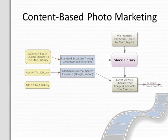Okay, after the lightbox, you select 12 of the best images and you add those to a gallery set. Here you add a little more information to your photo captions and you basically create a mini photo essay in slideshow format. Again, this only takes a few minutes, but it creates another content-rich page for your personal website. These get considerable exposure to our browsing visitors, and they also rank quite well in the search engines. Again, they're delivering highly targeted traffic directly to your pages.